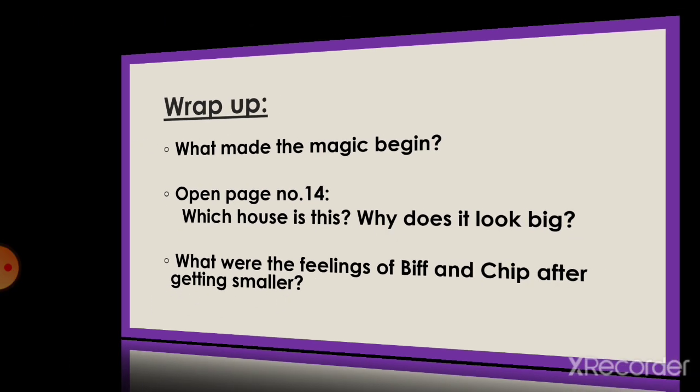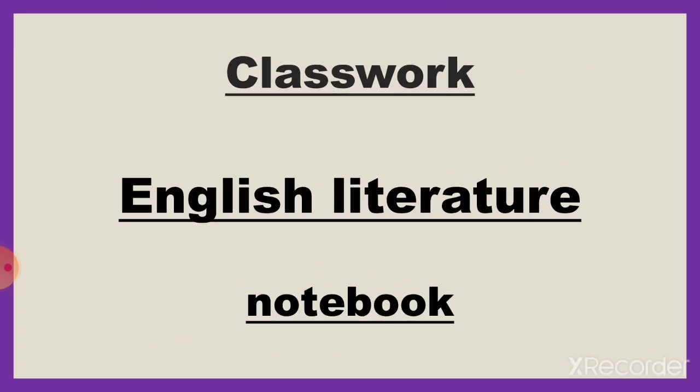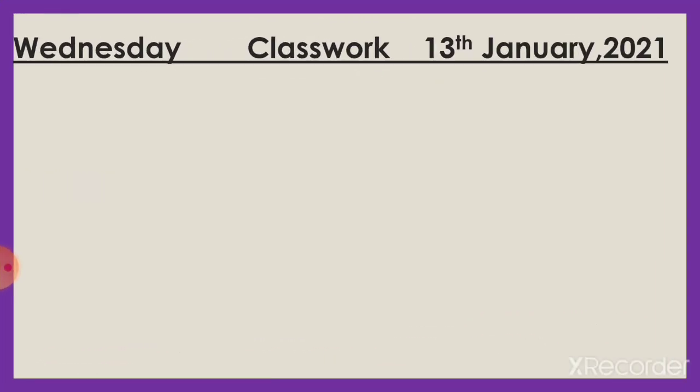Now it's time to do the classwork. So please open your English literature notebooks. Yes, open your English literature notebook, sharpen your pencil, and keep an eraser also with you. Hurry up. Yes, I am waiting for you. Do fast. That's good. Okay. All of you get ready the page. Write day, date, and classwork.